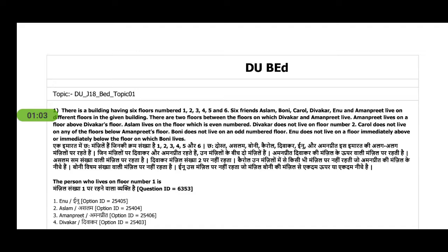Things you can do are sleep well the night before, choose the easiest means of transport to hop from one center to another, and also start practicing reasoning along with your general knowledge reading. So let's move to the question paper.